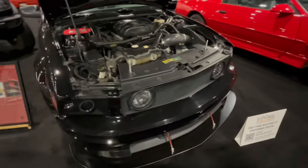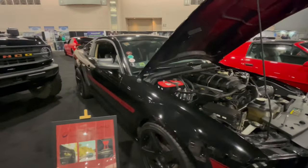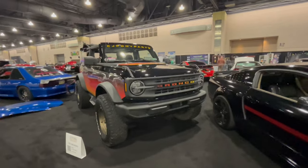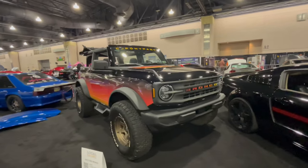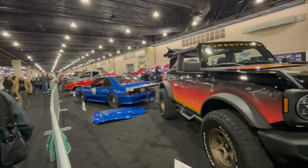Keep the wind down in the front spoiler. Black Widow is this called. You got a Bronco. CJ Pony Parts. I guess that's the owner, huh? There go Fox Body over here. Dragster.